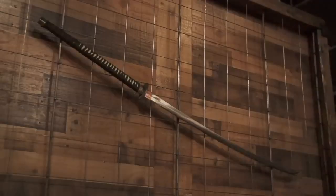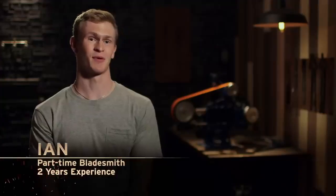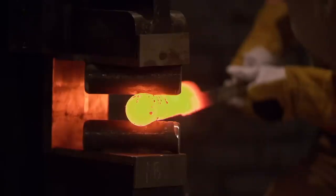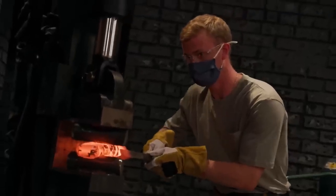The Japanese greatsword. My name is Ian Zimmerman. I'm 19 years old and I'm from the small rural town of Bedford, Pennsylvania. Probably what got me started making blades was just my dad being a carpenter. We made a lot of wooden blades. And I looked at him and I said, wouldn't it be cool if this was metal? And he's like, let's do it.